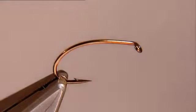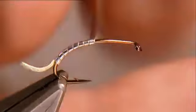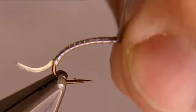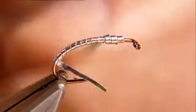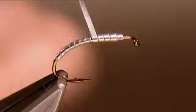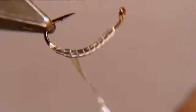So there's my hook in the vise. I'm using a K4A. And the first thing to do, because this is going to be a deep sinking larva, is to get the lead on. After 2 or 3 wraps, it's well adhered. Now you can just do hand over hand, butting turns. Come down until you're about 1 lead width from the eye. Stretch it slightly, pull tight, and go back, again making butting turns. Come along, come along. And when you're about 3 turns short of the end, just nip it off.